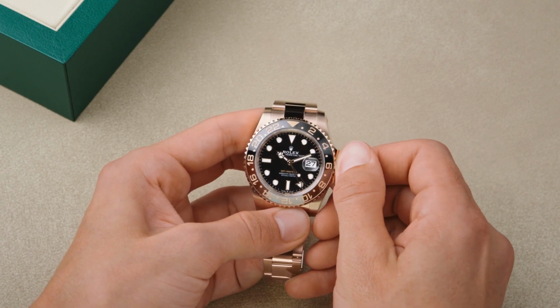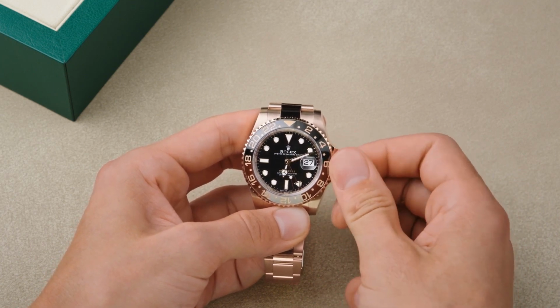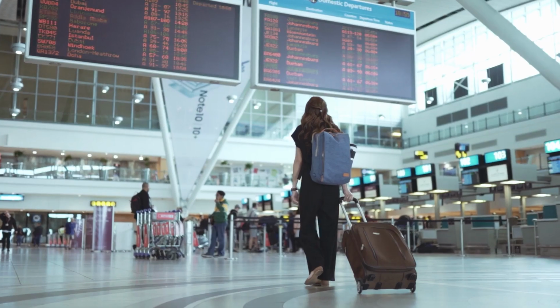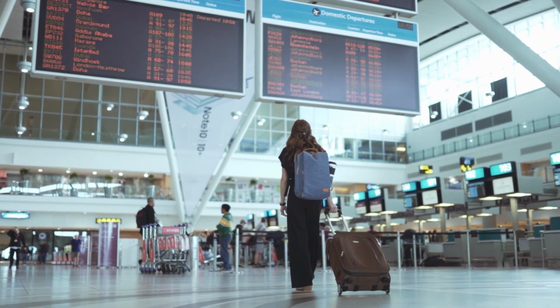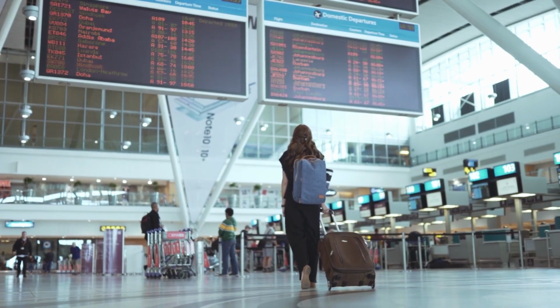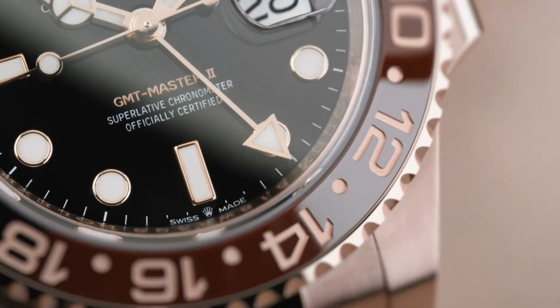To set the correct time and date, you only need to draw the crown out to the first notch and rotate the leaping hour hand in either way until you reach the desired result. All of this is accomplished independently of the other hands, which makes it possible to make adjustments easily when traveling and view the time in a different time zone. Turning the bezel will automatically adjust the time to account for the difference in hours.